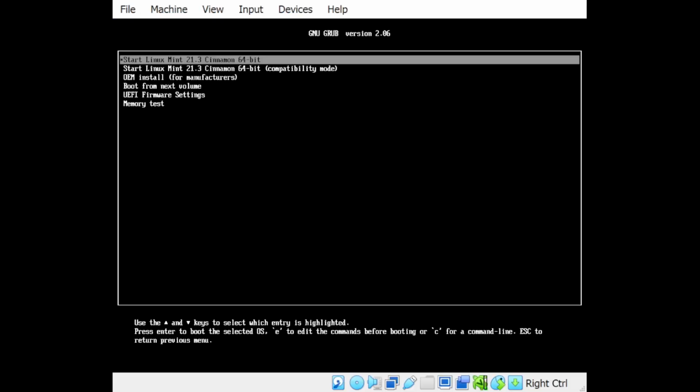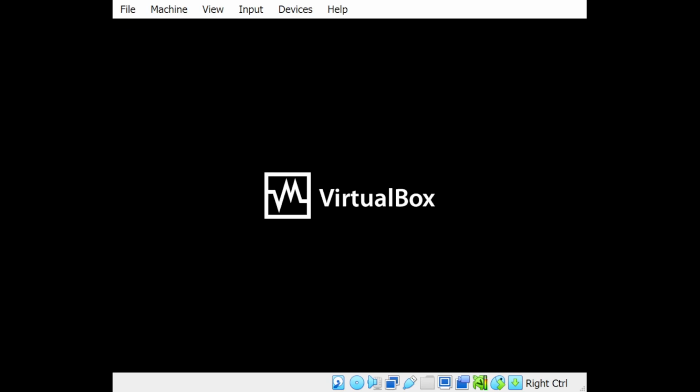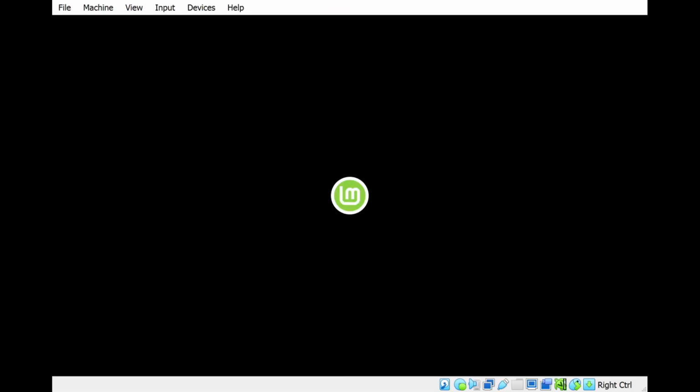We're then presented with the boot menu for the installer. I've selected the first option to start Linux Mint. This will then give me the option to install it. The loading screen will then show. This may take a few moments to boot depending on the speed of the installation media that you're using. If you're using a CD, this can take quite some time.